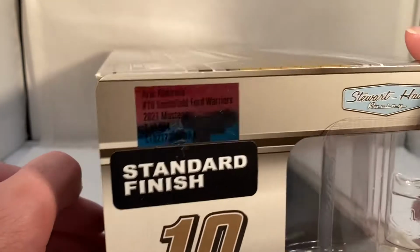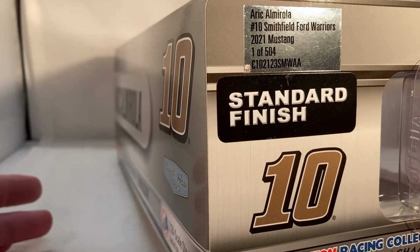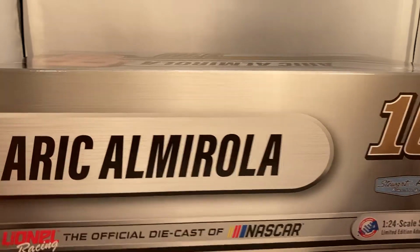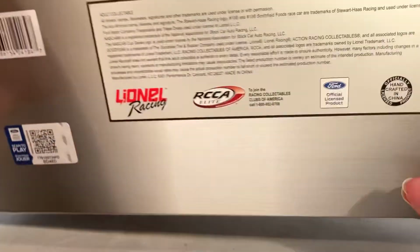This thing is listed as Smithfield Ford Warriors. Smithfield really doesn't have a whole lot to do with this paint scheme. Smithfield's on the deck lid like it always is, but this isn't really a Smithfield car, I don't think, unless Smithfield just gave Ford the car. I don't know. Got the same stuff down the side, around the back. Got 2021 Action Racing Collectibles and number 10. And there's the copyright and such on the bottom of the box.